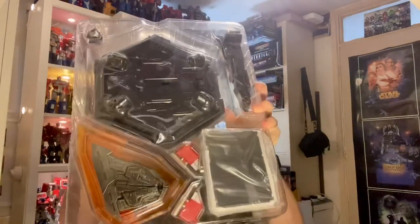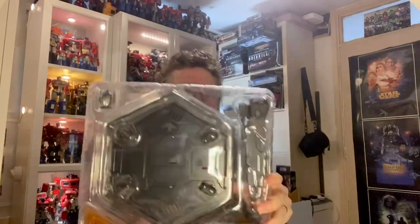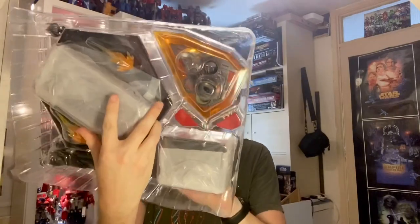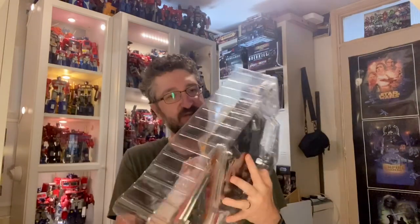Okay, so there's two layers to this. Let's see, the boring layer first. The boring layer contains a stand. There's an alternate head. There's a thing. Not sure what that is. There's a big ass axe there. There's some wheels on the back here. Alternate parts, basically. And yeah, that's all pretty cool. There's lots of gubbins and stuff in there.